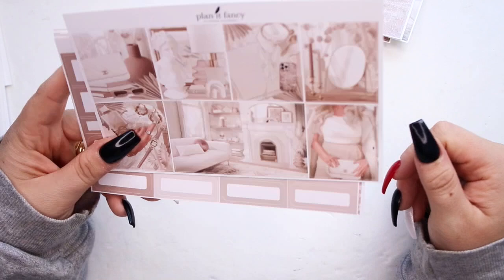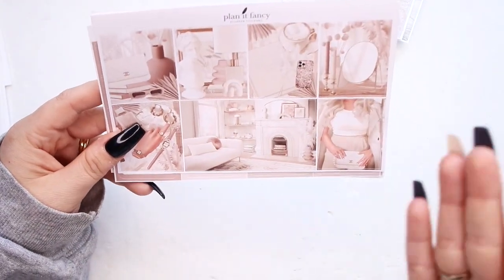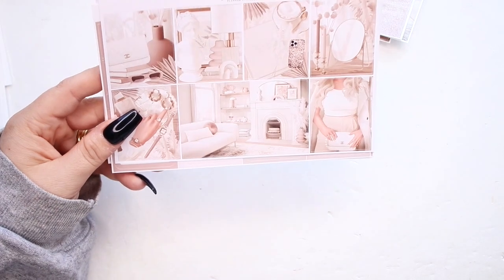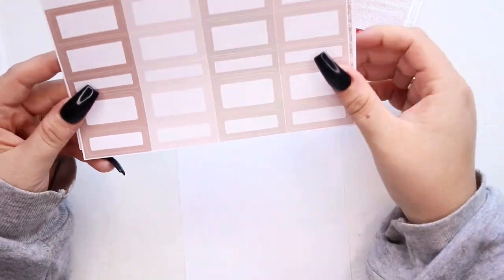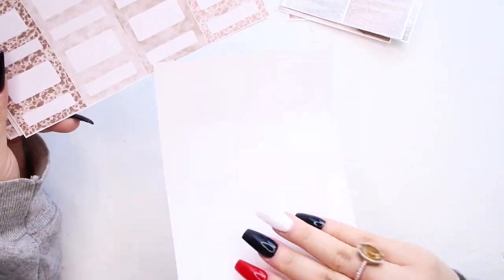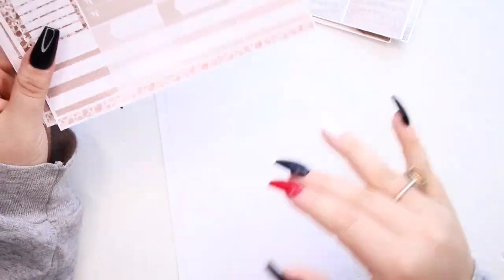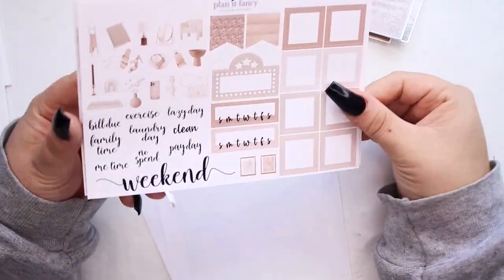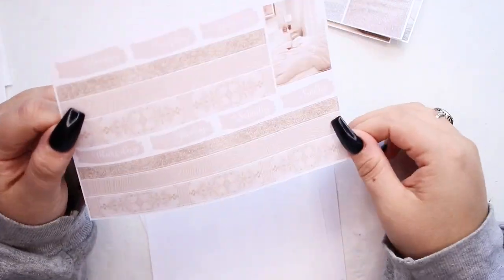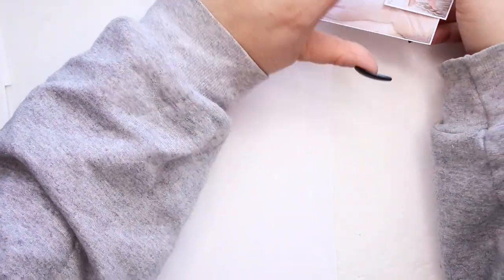Like, how is it so good? Oh, it's just so good. And I love the way that Planet Fancy has put this together. It is so beautiful. The colors, like, I mean, what other colors could there be? Honestly, it had to be these really monochromatic brown, warm, cream, beige tones, and I honestly cannot say enough good things about this kit.